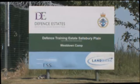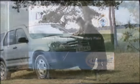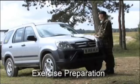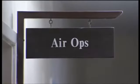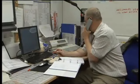It's also essential that all units visit the Defence Training Estates HQ, and that thorough recces are carried out of the training areas you are going to use. Remember, all commanders must receive the mandatory SPTA briefing every 18 months, given by SO2 Training, which will bring you up to speed on any changes since the last time your unit was here.